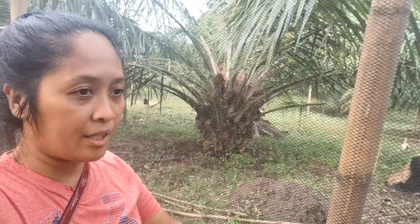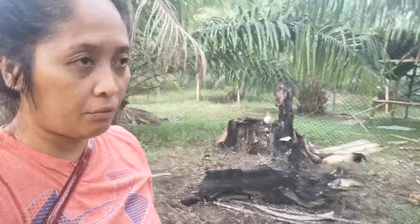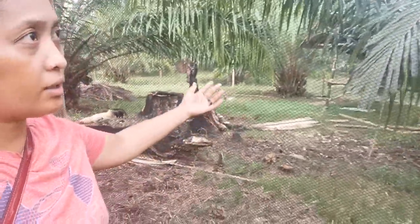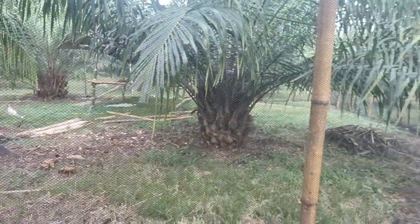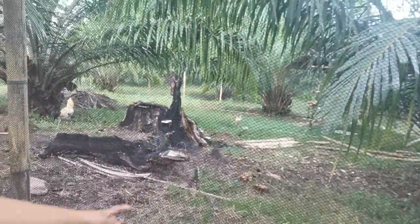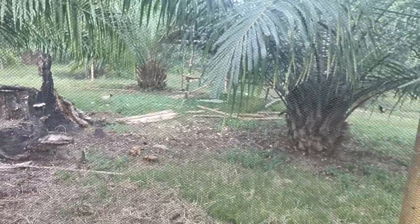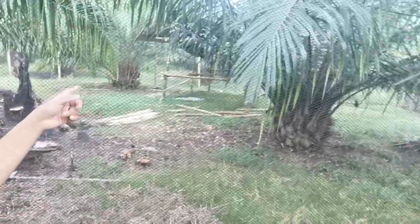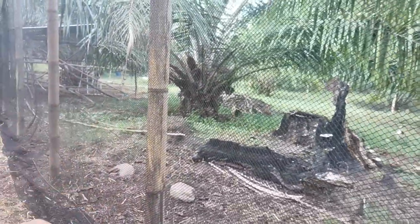I have shared those. Papa has spent at least 500 US dollars for the project. As I said, the bamboo, the foundation of the fence, is free, so he just bought the net for at least $200 and made 2 houses for the chickens to raise them.